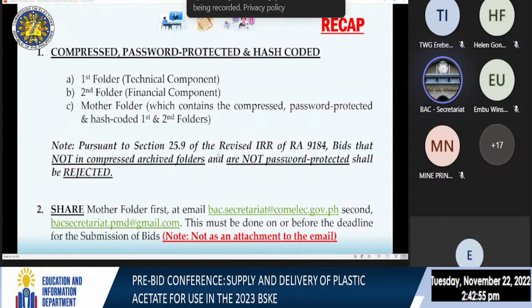Compressed, password protected, and hash coded documents will be the first folder, the technical component. Second folder, your financial component, and the mother folder, which contains the compressed, password protected, and hash coded first and second folder. So pursuant to Section 25.9 of the revised IRR of RA 9184, bids that are not in a compressed archive folder and not password protected shall be rejected.